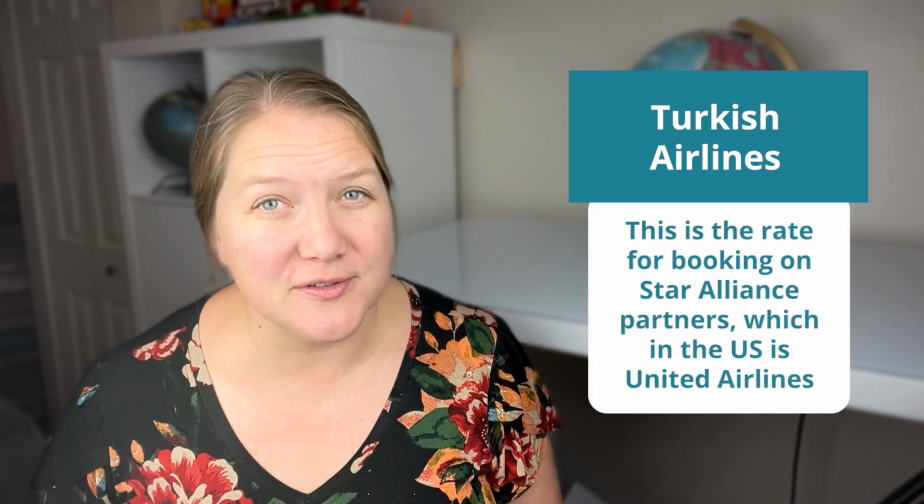Turkish Airlines, as you might imagine, doesn't operate any flights in the US. So this is the rate for booking on Star Alliance Partners, which in the US is United. And you can't just book any old United flight. It has to be one that United is pricing at what they call a Saver Level Award, which basically means it's their cheapest ticket. And even if you find a Saver Level ticket, it's often that it's not going to even show on Turkish's website, so you often have to call in. And then many of the agents don't even know how to book this, so then some people email in.